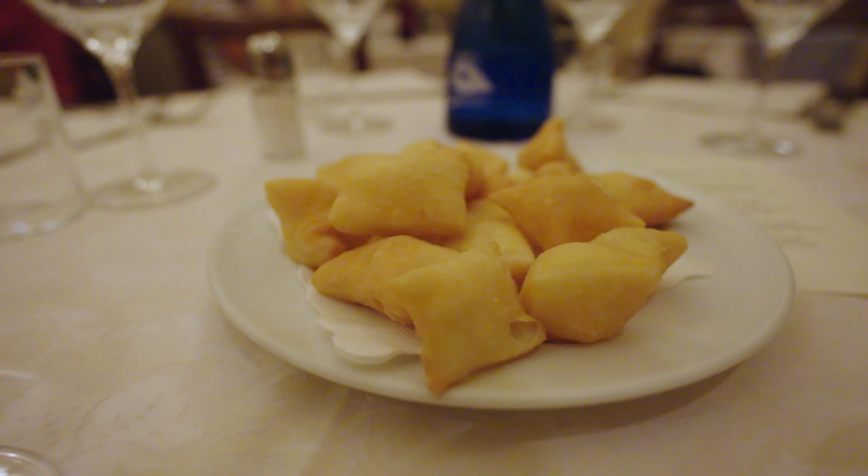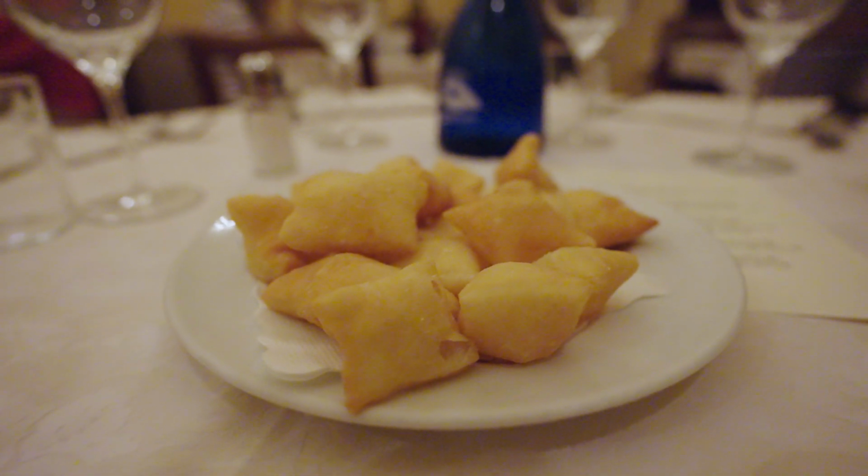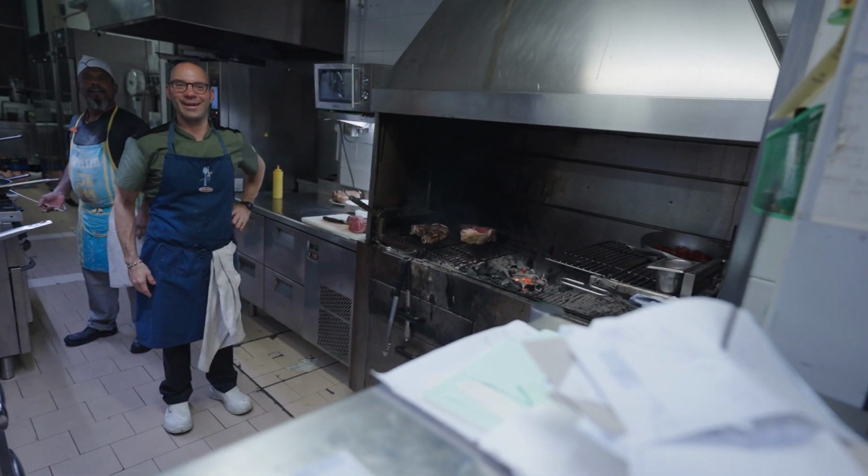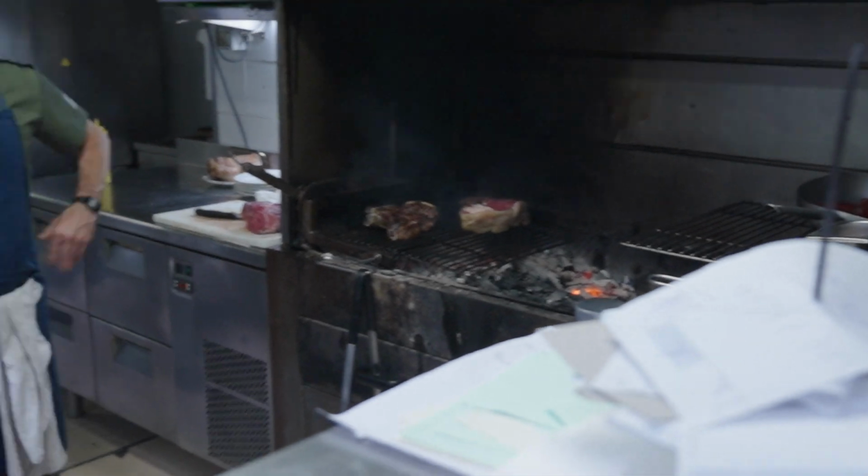This is the best bread that we've had in Italy so far. It's warm, crispy, soft on the inside, salted. Excellent start to the meal. Oh wow! Oh my god! Oh, so good! Grazie, grazie, grazie.